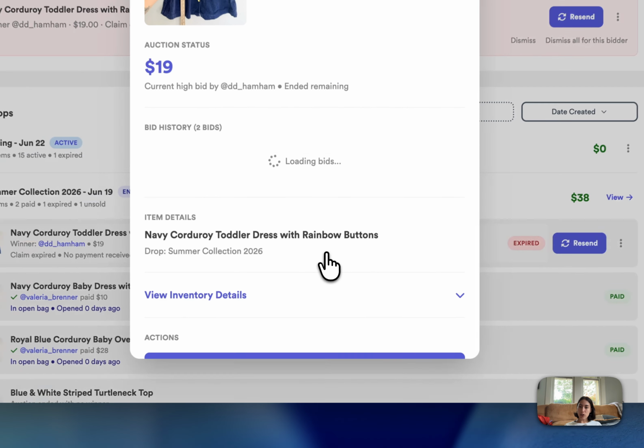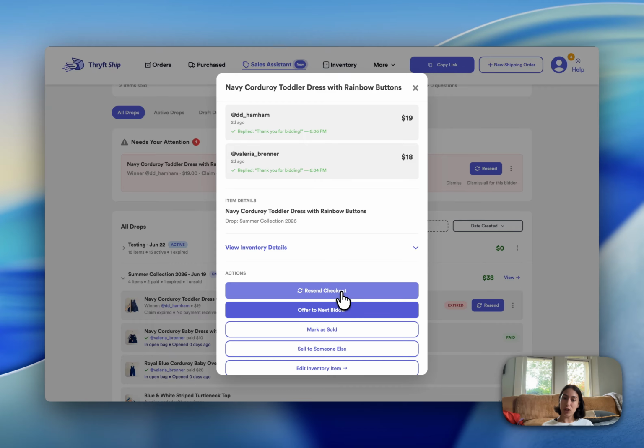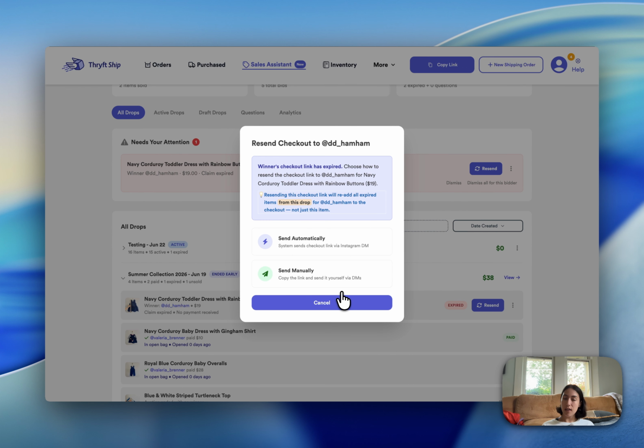There's a couple of different actions you can take for expired items. First and foremost is you can give that customer another chance to check out by clicking the Resend Checkout button. If you do that, you have two ways of resending the checkout link. One is sending it automatically, meaning the link in their DMs will now be valid and they can check out through that sales assistant. The other is to send it manually, meaning you can click the Copy Your Link button and send them the Thrift form from the free version of Thrift. In both scenarios, an order is created for your customer in the orders page with the correct information.